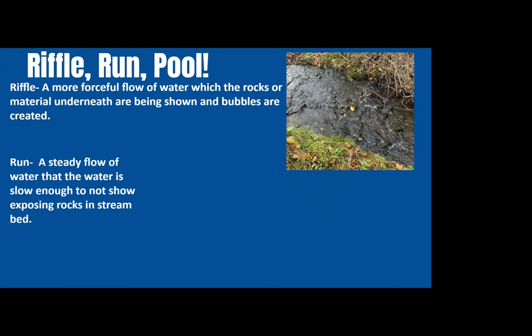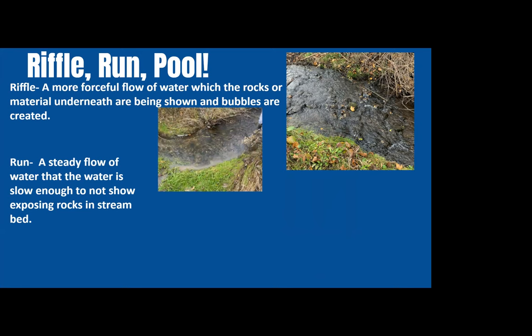A run is a steady flow of water where the water is slow enough not to expose rocks in the stream bed. And that's one right there. It's pretty much just the water flowing.